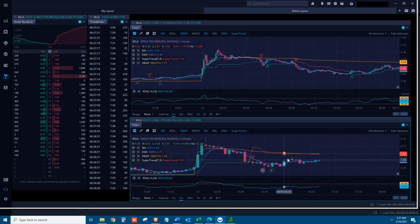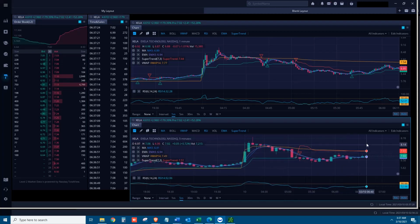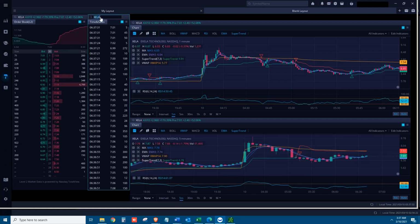And look, this thing is still fighting. It's still below the VWAP right here. So that definitely saved my tail this morning. So I'm upset with the loss, but you know what? I'll take it if I have to, because more trades are coming in.